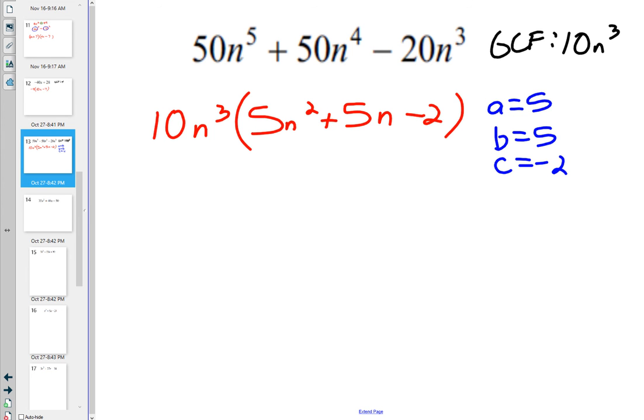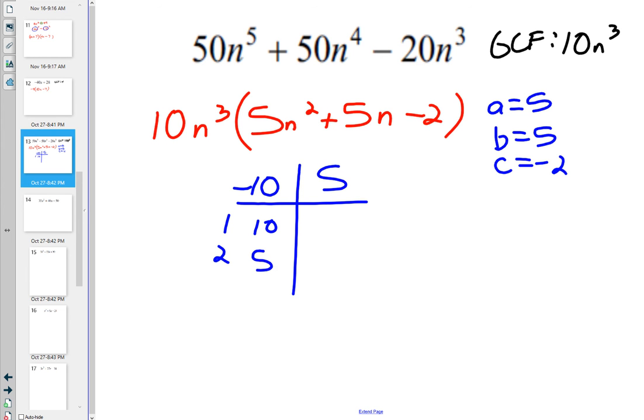What's A times C going to be here? A is negative 10, and then B is 5. All the numbers I can multiply to get 10, forget about the fact it's negative, is 1 and 10 and 2 and 5. When the first column is negative and the second column is positive, yes, Elsie? Negative first. Yeah, small negative, big positive. But watch, do any of these add up to 5? No, they don't.